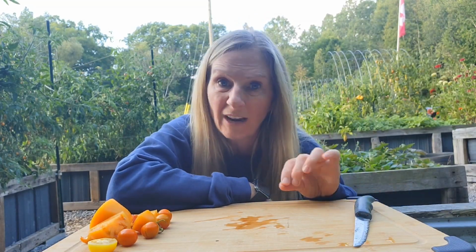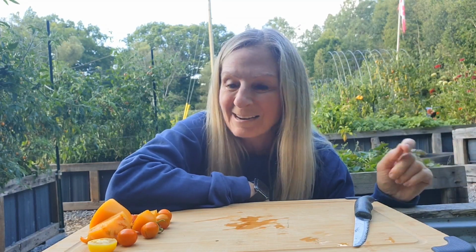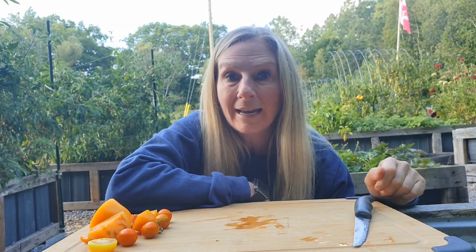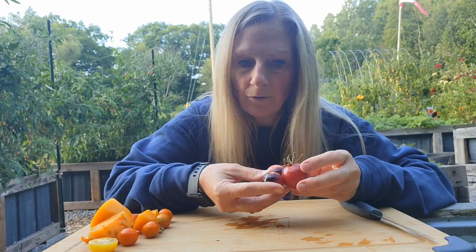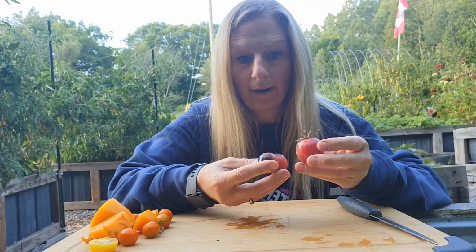It has a really nice sweet flavor. In fairness, it's the only one that was close to being ripe, so it was a bit crunchy. I don't know if you could hear that. A little bit crunchy. The other tomatoes that I've harvested off of this plant have not been crunchy like that. Again, it was the only one that was close to being ripe, and I really wanted to share it with you. The 5th tomato that I want to share with you is black strawberry.